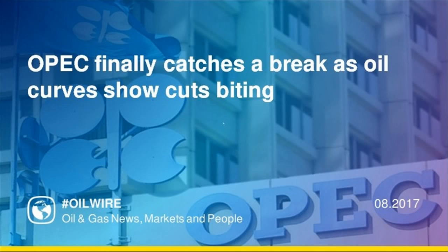Saudi Arabian Energy Minister Khalid Al-Falih pledged last month to constrain the kingdom's exports this summer as OPEC's biggest member seeks to lead the group by example. People are betting that the Saudi promise to cut exports will have a significant impact on the supply side.